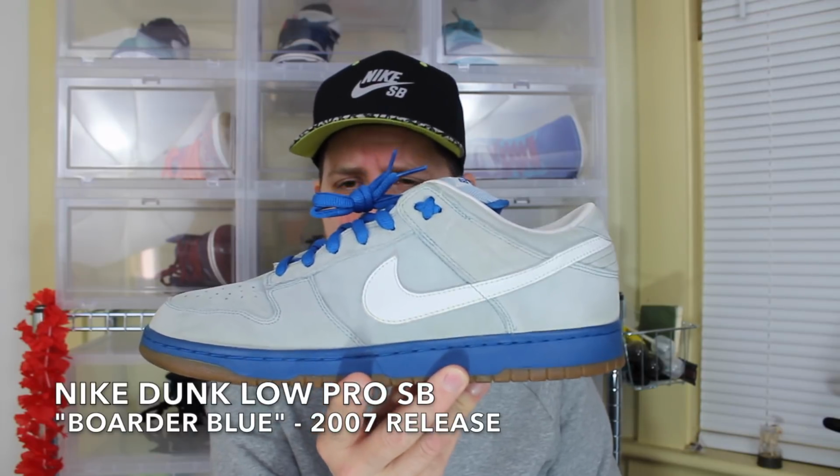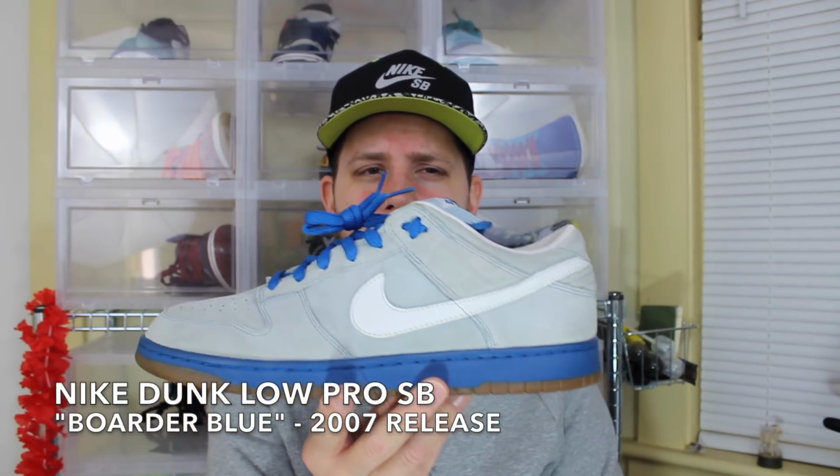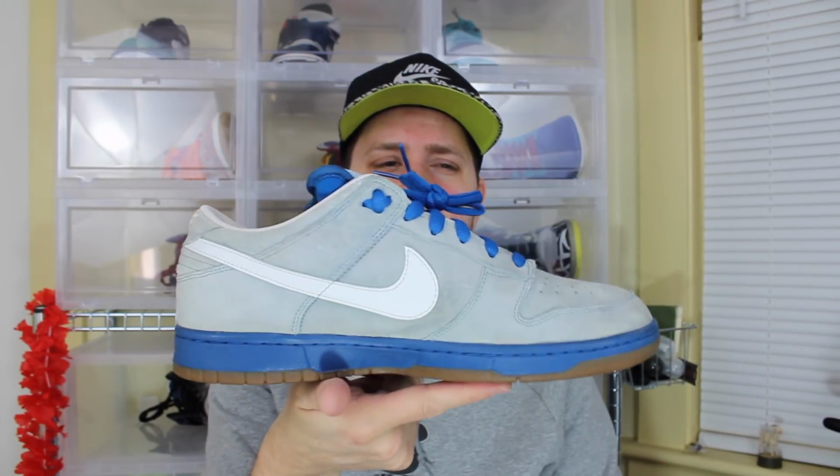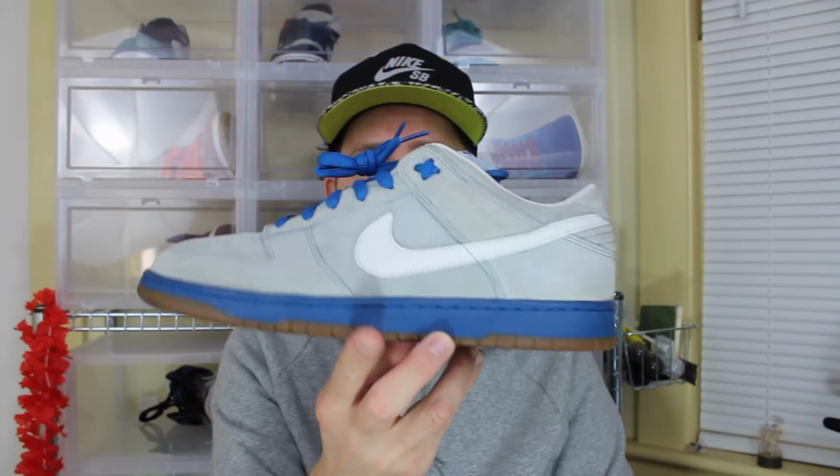This next pair I got pretty recently. It's a 2007 Nike Dunk Low Pro SB. This one's called Border Blue. I got it for like 48 bucks on eBay. Really good price. And it's probably my favorite purple box SB release. I just really like the colorway. Blue and gray. Two of my favorite colors. Kind of had to get it. And a gum sole. Come on now. Really, really, really nice shoe. Really good price, so I couldn't pass it up. Nike Dunk Low Pro SB Border Blue.